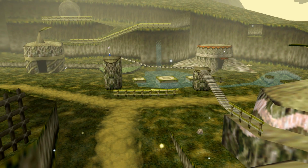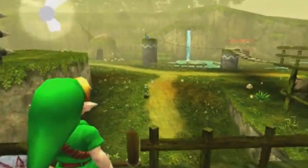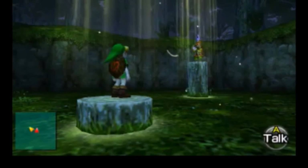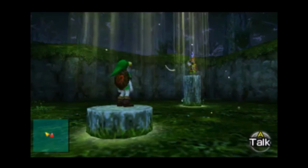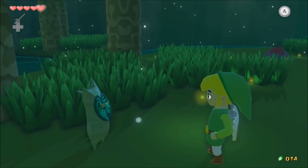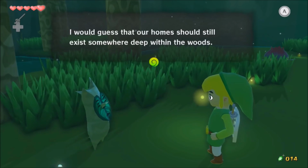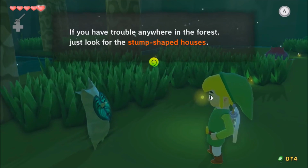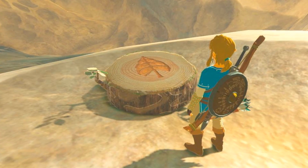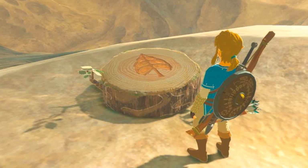Interestingly, this stump is similar to the stumps that the Kokiri had in their little houses and in the forest, and we also saw stumps similar to this in the Sacred Forest Meadow where we met Saria, as well as in the Lost Woods where we met the Skull Kid. In addition, the Forbidden Woods from Wind Waker also had many of these stumps, and a Korok in Forest Haven specifically tells Link that if Link has trouble anywhere in the forest, to look for stump-shaped houses. Thus, we know for certain that these stumps in Breath of the Wild will likely mark where Koroks may be living, and they may even have something to do with all of the Korok puzzles involving the Korok seed.